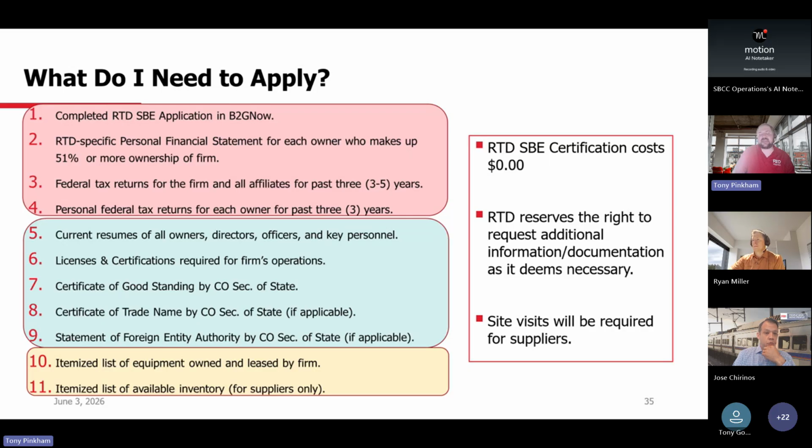On the application, you'll have a section that breaks down the management of your company, who takes care of certain segments of your work. If you put any individual other than the owners in there, keep in mind that we will review their resumes to make sure they have the qualifications to be running that portion of your company for you, essentially.